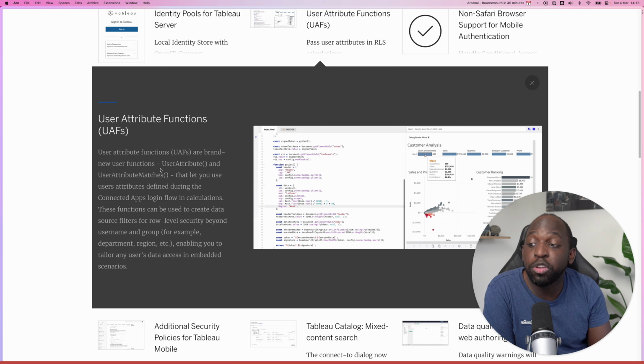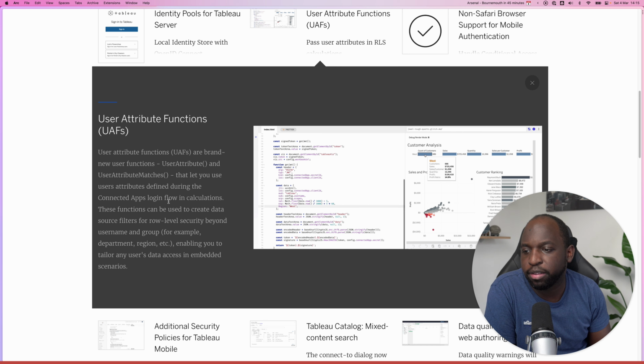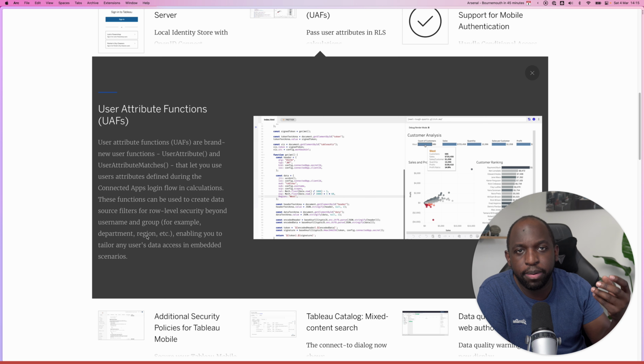The two new user functions are user attribute and user attribute matches. These two are kind of the same. User attribute will allow you to check a specific attribute, and user attribute matches will allow you to check if the attribute matches something you expect, essentially. And so this is quite nice. This is useful for embedded applications, because what you can then do is pass attributes to your embedded application, and the function can simply look for that.